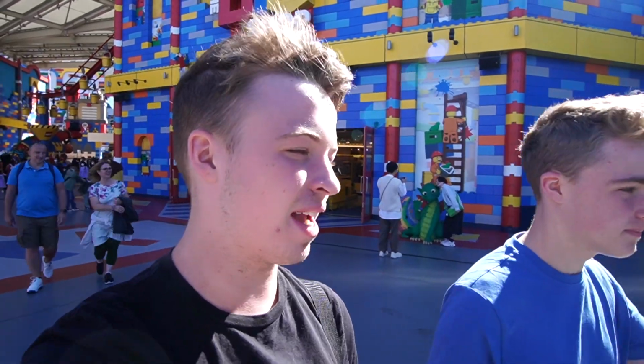Hello everybody and welcome back to Theme Park Coasting at Legoland Japan as we are making our way into the park today for our second ever time. Last time we came up here to experience our Halloween event and it was amazing. We did so many rides and attractions, but it was a very short amount of time.